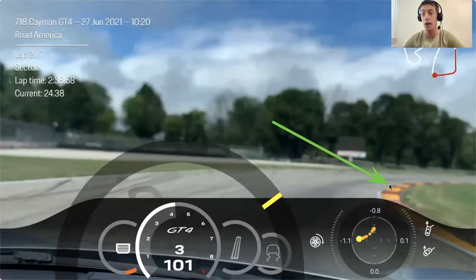So turn three is almost a little bit the opposite of turn one. Like turn one, I care more about the entry speed for the most part than the exit speed. Turn three, I care more about getting a good exit, but I don't want to then lag on entry. So I like that we're attacking. I like that we're trying to push that entry. This was just a little bit too much.